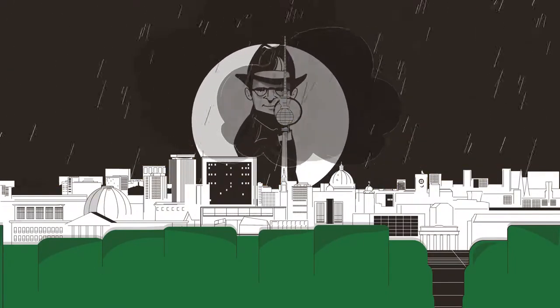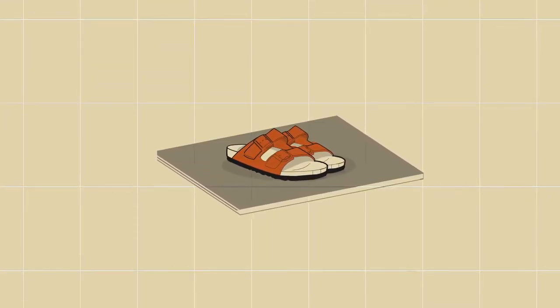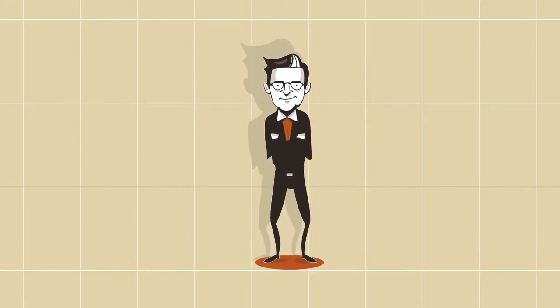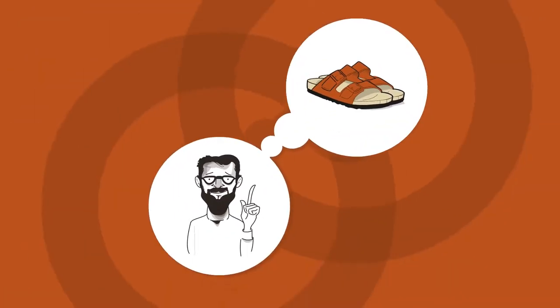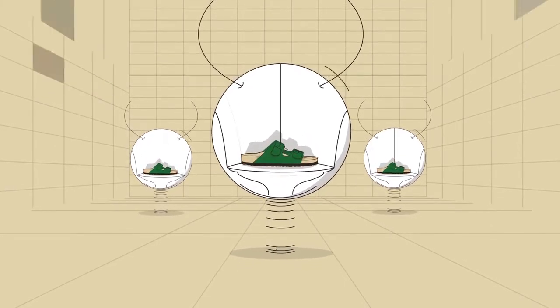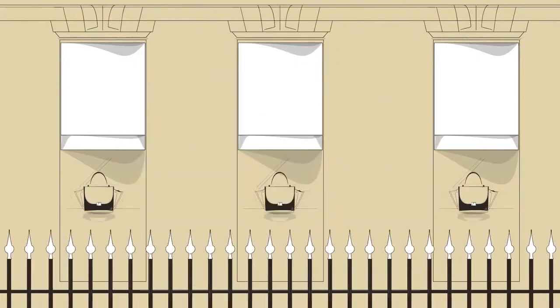Fashion works in mysterious ways. Take one of Germany's most famous exports, the Birkenstock sandal. When an item of clothing has hit rock bottom in the trend stakes, as the Birkenstock sandal had just a few years ago, it attracts the attention of intrepid fashionistas, who see an opportunity to wear it in an ironic way.